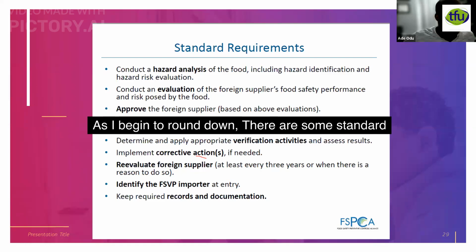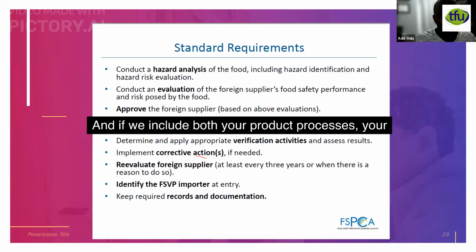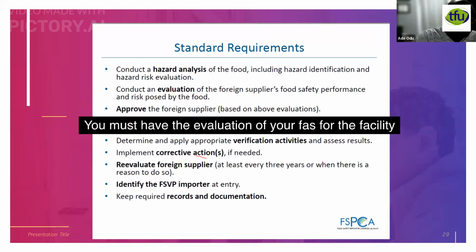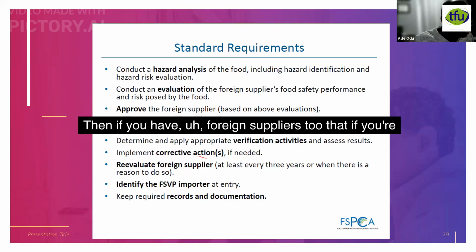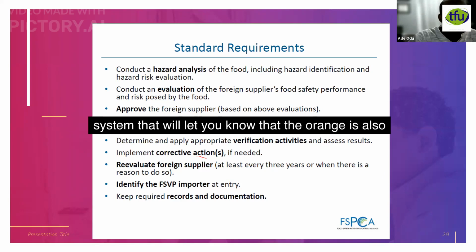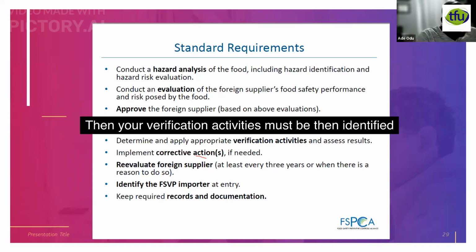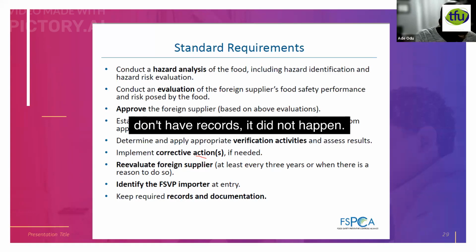As I begin to round down, I only have 5 more minutes. What are some standard requirements for the foreign supplier program? You need to conduct your hazard analysis, and this will include your product, your processes, your equipment, and everything. You must have an evaluation of your foreign facility's food safety performance. There must be auditing. Then, if you have foreign suppliers too, like if you're making juice in Nigeria but the main orange is coming from somewhere else, there must be an acceptance system that will let you know that the oranges you're bringing in are also acceptable. There must be a written food safety program, like I talked about. Then your verification activities, identifying who the FSVP importer is, and your records. Like we've always said, if you don't have records, it did not happen.